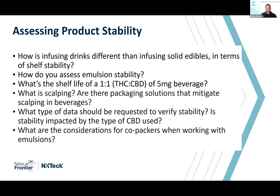And that means over time, some of those terpenes and some of those cannabinoids literally attach themselves to the lining of a can. Doesn't mean they go anywhere. It just means they're there. It just means when the consumer gets the product, they're not going to ingest them. And that is the mechanism.